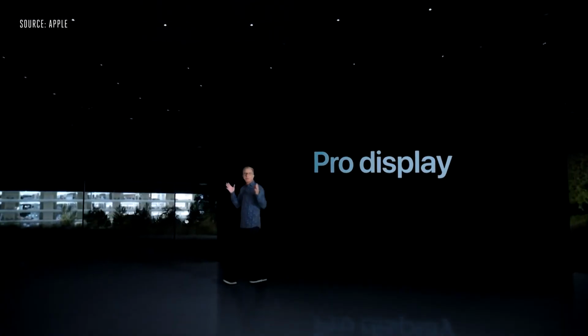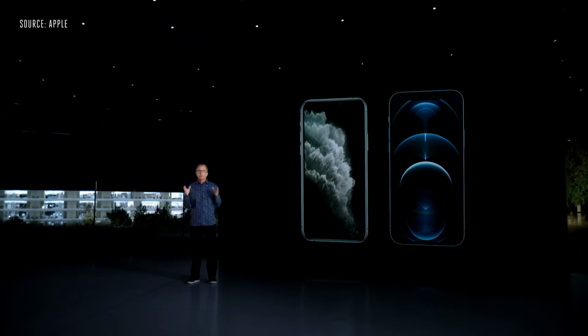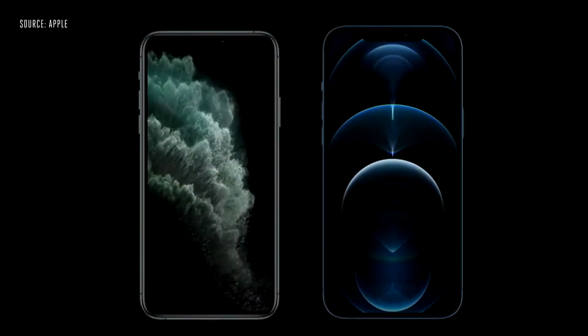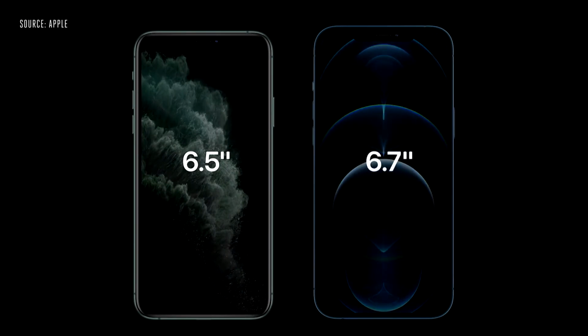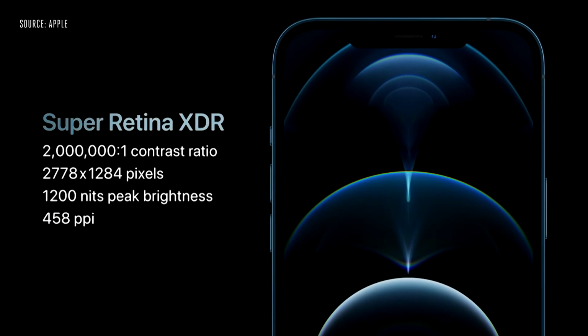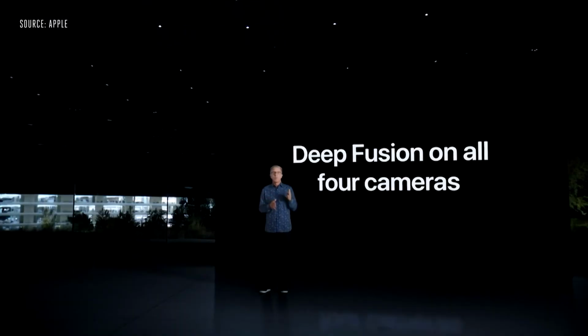iPhone 12 Pro features our industry-leading Super Retina XDR displays. We were able to go from today's 5.8-inch to a much larger 6.1-inch display. And iPhone 12 Pro Max increases from today's 6.5-inch to a more expansive 6.7-inch display. So for people who want our biggest displays, this is the largest display ever in an iPhone, with our highest resolution. With A14 Bionic, we are able to bring Deep Fusion to all 4 cameras of iPhone 12 Pro, including the front-facing TrueDepth camera.